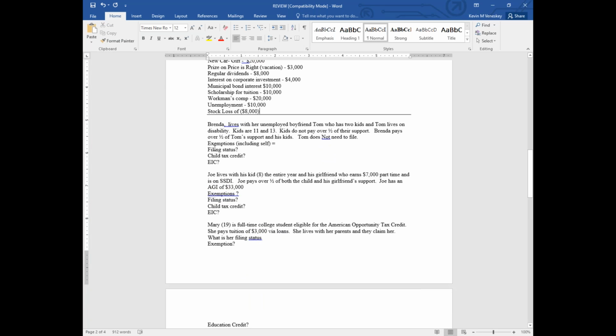All right, let's look at this next item here. Maybe go through these next two and then determine, are we allowed to deduct, yes or no? Let's take the "including the self" out. I'm going to go ahead and take that out. We're going to put here how many dependents can we claim. I think that'll be better. I'll make sure I have that updated in the midterm. So how many dependents can be claimed? What's the filing status? Can we take the child tax credit? And can we take the EIC? All right, so hit pause, go through these two, and we'll see how you do.